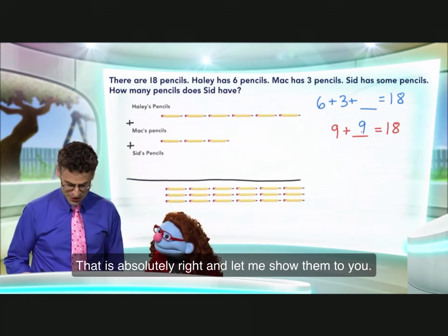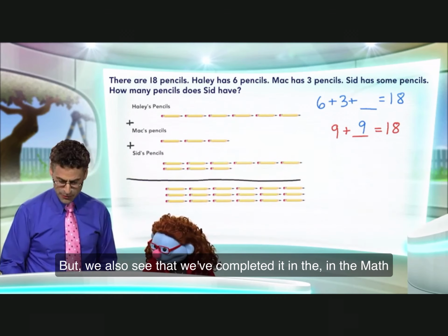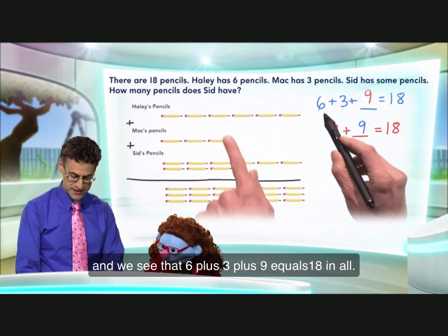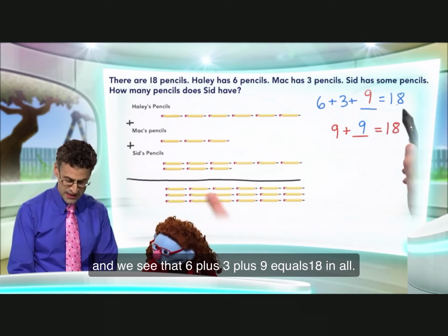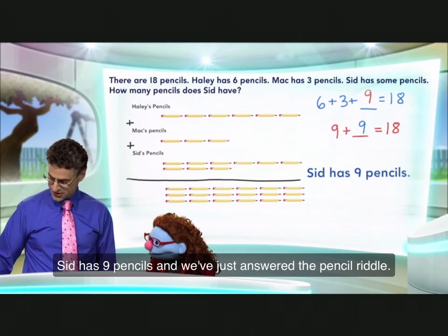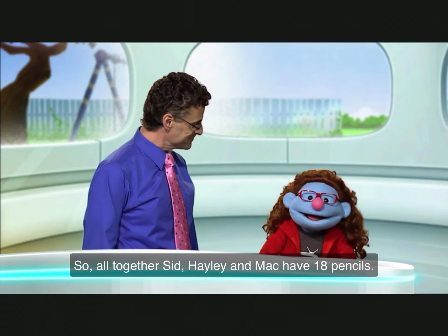That is absolutely right. And let me show them to you. Here they are. I'll bring them in. They're the 9 that complete this. But we also see that we've completed it in the math, because I could put a 9 right here. And we see that 6 plus 3 plus 9 equals 18 in all. The answer to our question is Sid has 9 pencils. And we've just answered the pencil riddle. Oh, that's so neat! So altogether, Sid, Haley, and Mac have 18 pencils!